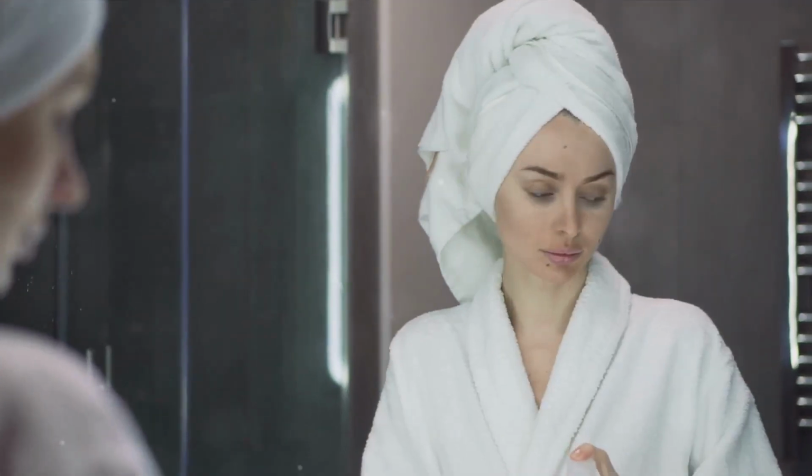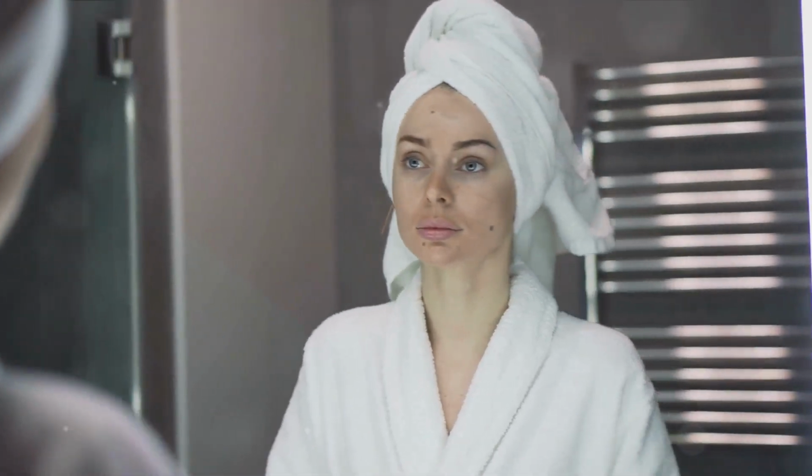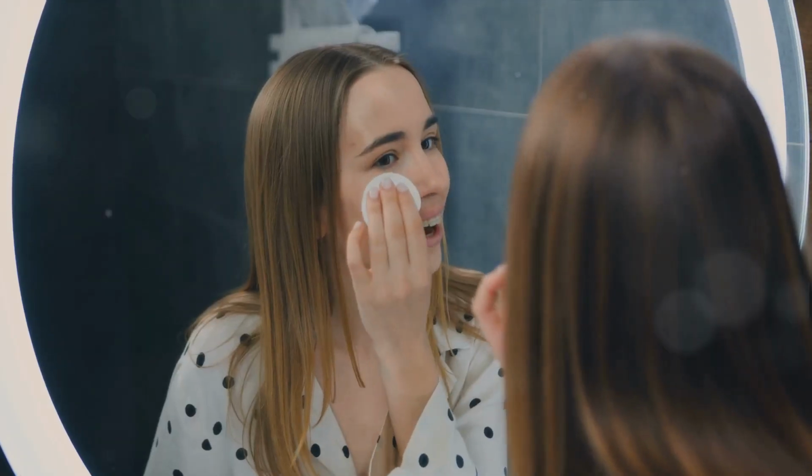Washing your face with a gentle cleanser helps remove the overnight buildup of oils and impurities. It leaves your skin fresh and ready for the next steps. Step 2. Toning. Toning is like the middleman in your skincare regime. It does a little bit of everything. It restores your skin's natural pH balance, removes any leftover residue post-cleansing, and prepares your skin to absorb the products that follow. Apply it with a cotton pad or your fingers and let it sink in.